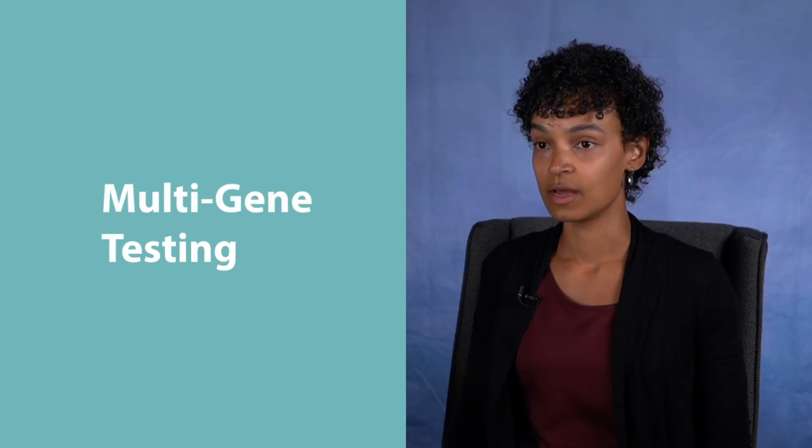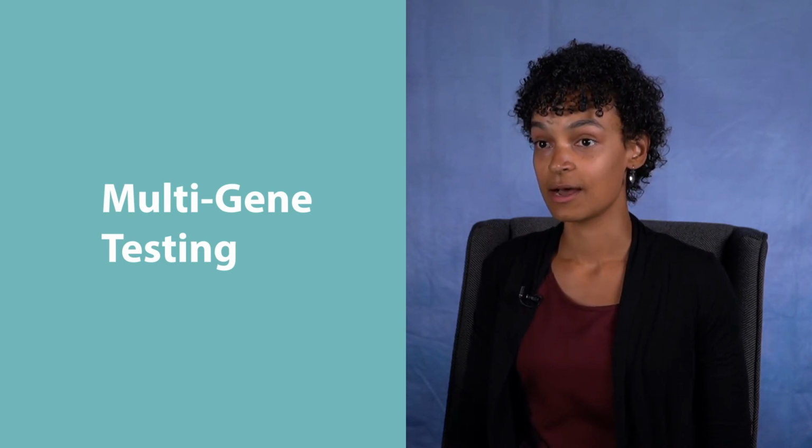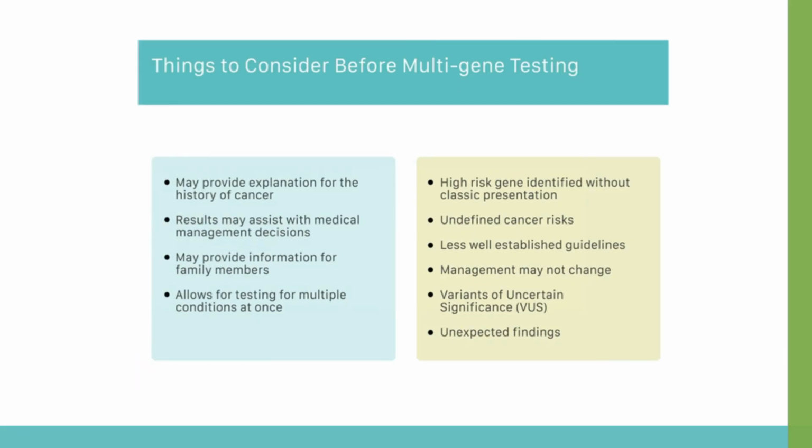So we walk through the different genetic testing options with Amanda. We've talked about BRCA1 and BRCA2, two genes associated with hereditary breast and ovarian cancer, but there are other tests out there. Typically we order something called a multigene panel, which is when we look at multiple genes at the same time. We're looking at maybe 20, 30, 40 genes associated with hereditary cancer. And that's a really good way to make sure we're not missing something.